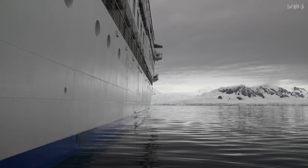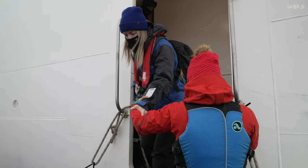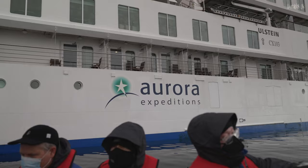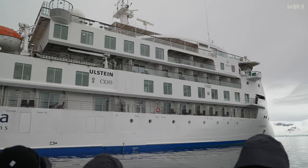Okay, so we're just back off the Zodiac. It's half past 11 on day one, morning one of day one. We went out at 9, so we've been out for a good couple of hours. We're doing the Zodiac cruise, I think it was called, this morning. And oh my giddy aunt, talk about an incredible start to the voyage.